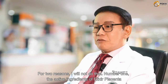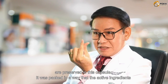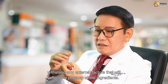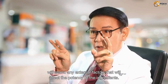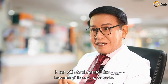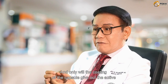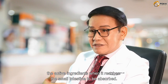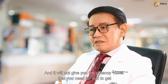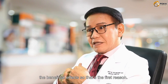For two reasons, I would not do that. Number one, the active ingredients of ELIXIR Placenta are preserved in this capsule. It was packed in a way that the active ingredients withstand any external factors that will affect the potency of the ingredient. So, when you introduce it into your gastrointestinal tract, it can withstand gastric juices because of its coating capsule. And only will the coating of the capsule give out the active ingredients when it reaches the small intestine to be absorbed. When you pierce it, you oxidize the active ingredients and it will not give you the 100% potency that you need to get the beneficial effects. So that's the first reason.